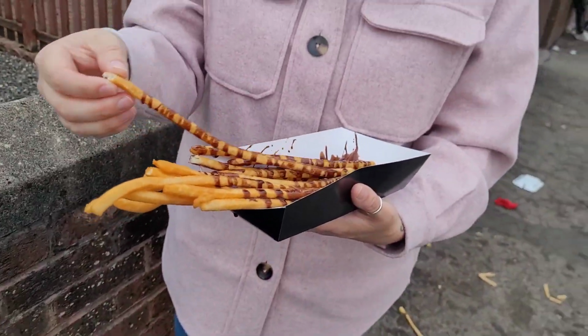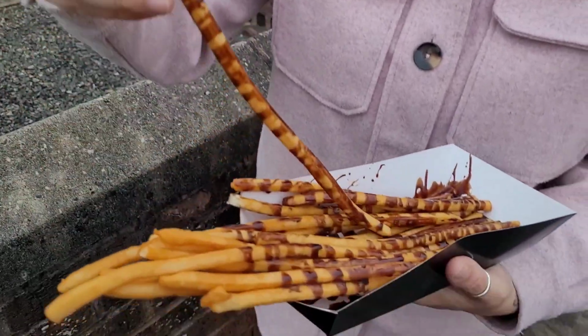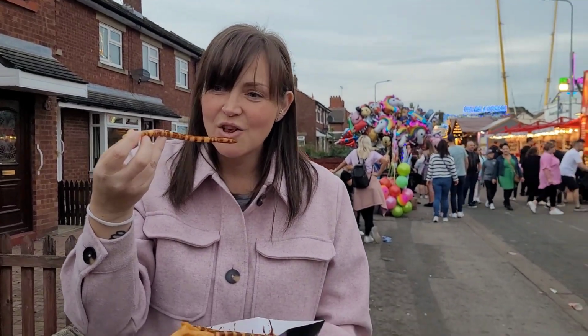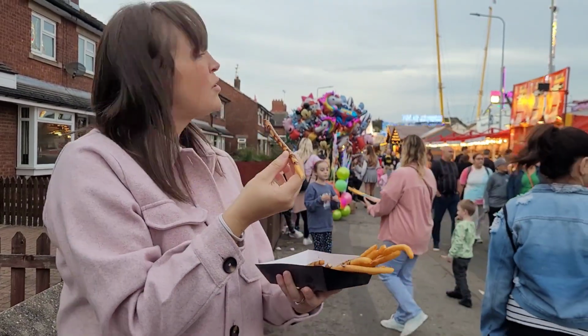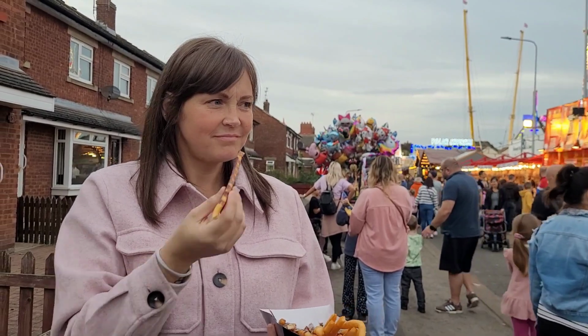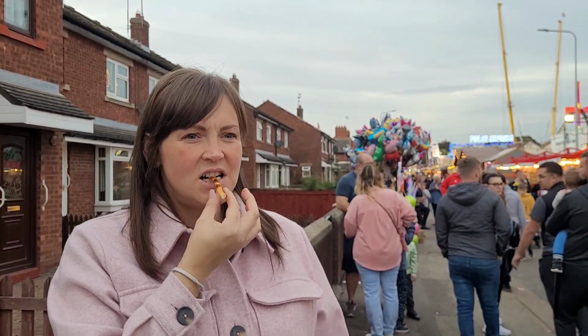Right. What do you think to footlong fries? Well, I act sword swallowing it like you. Longest fries in the world. What do you think? Your face tells it all. You want your own portion, don't you? I'm not convinced. I'm not convinced by chocolate sauce. No, I think it's alright. It tastes like a dessert, doesn't it?